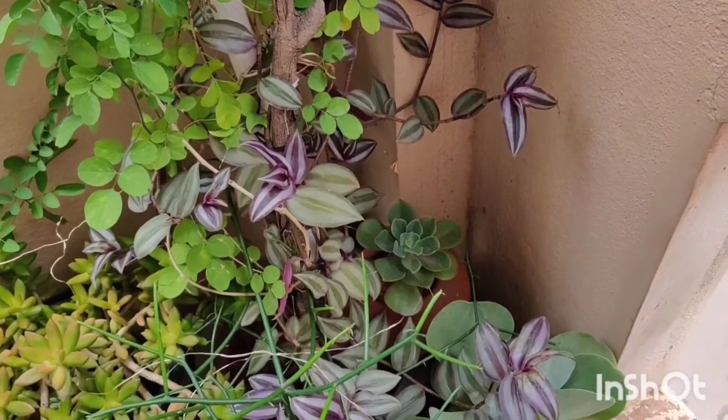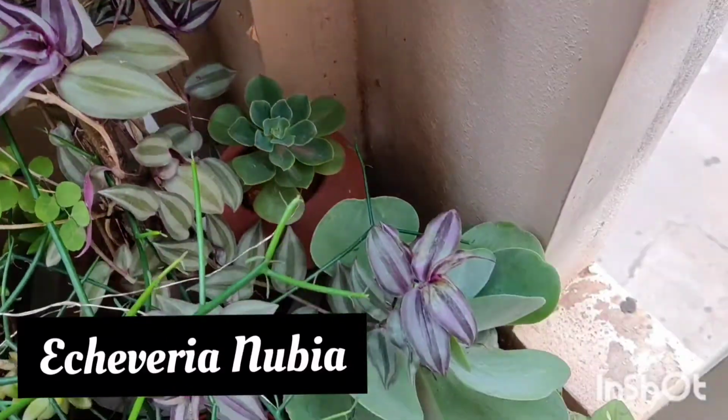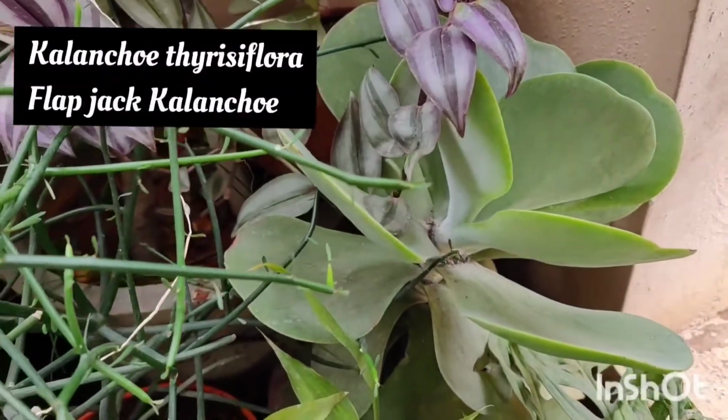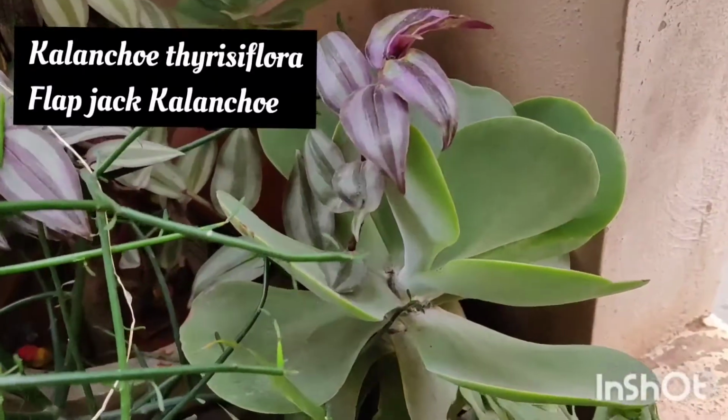Then we have our Echeveria Nubia. It's a little dusty, guys, please don't judge. I'm yet to clean it, as I said. Then here we have our Kalanchoe Flora or the flapjack Kalanchoe.